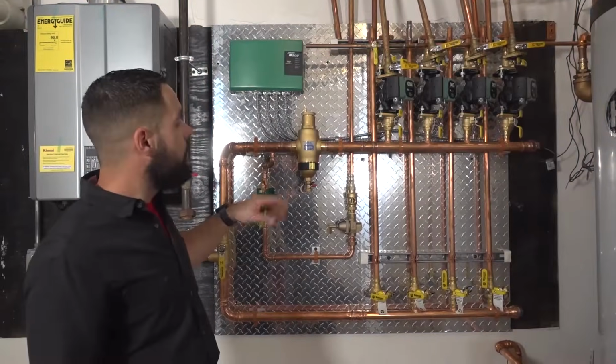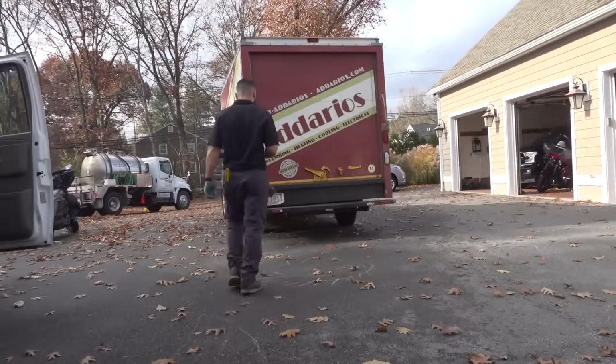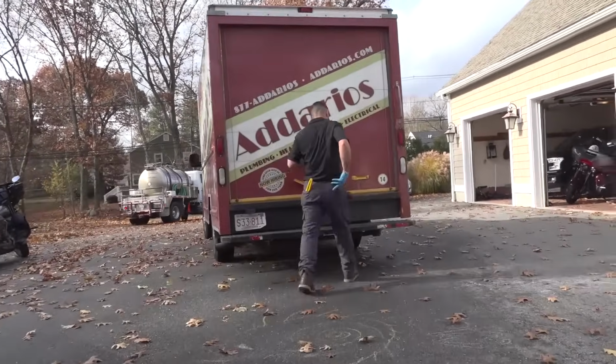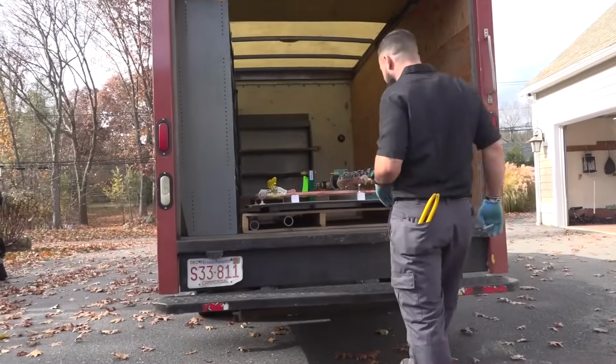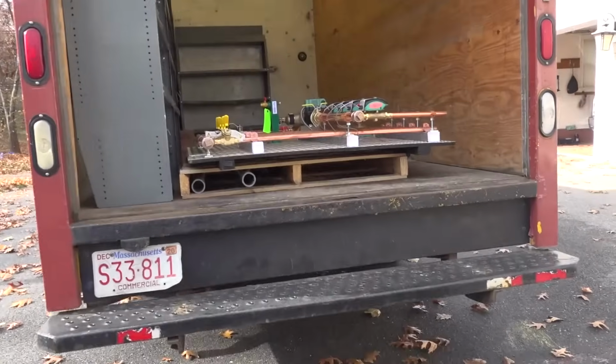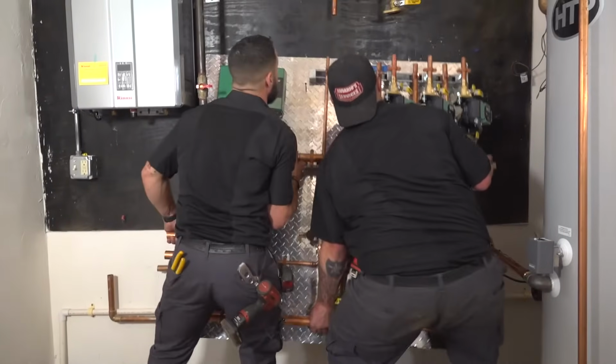Alright, so we got our zone board on the wall. This client that we're working for actually elected to have us get a prefabbed, pre-built at the shop manifold that was set on aluminum diamond plate, which is pretty sweet. It's shiny. It looks beautiful. It allows us to bring it in all in one piece, put it up and mount it.